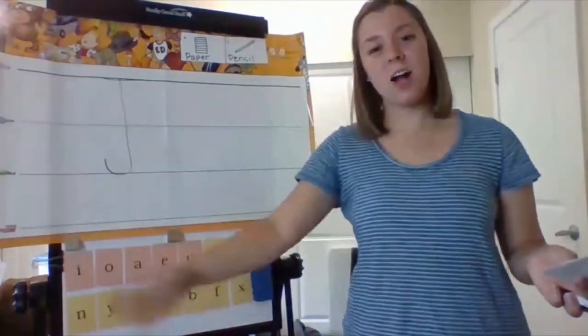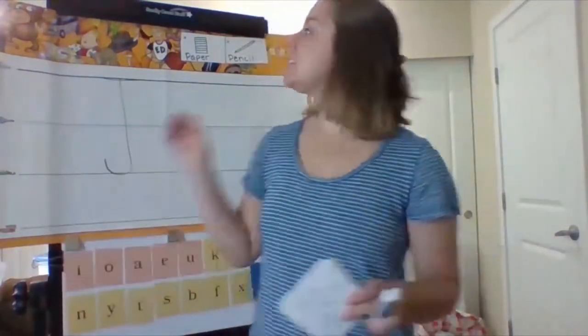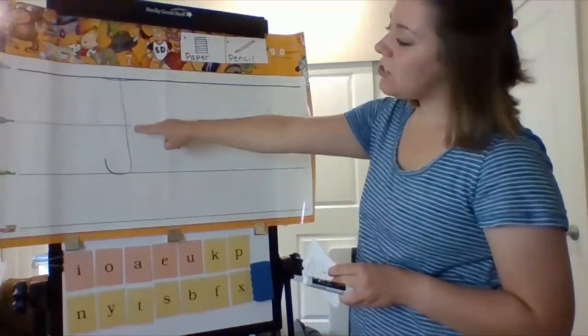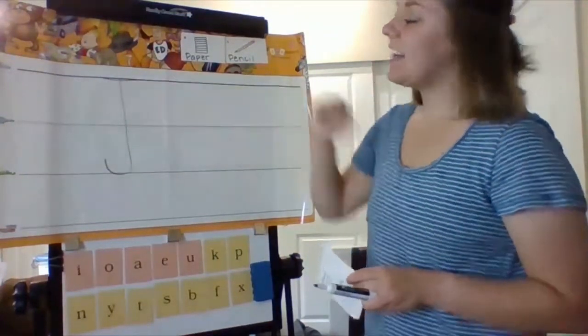Awesome job. Let's shake our arms out. We don't want them to get too tired. So let's get ready, shake them out, and let's skywrite it. Super straight arms, point to the skyline, go down to the grass line and make a curve. Cross it at the skyline. J, jug, ja.